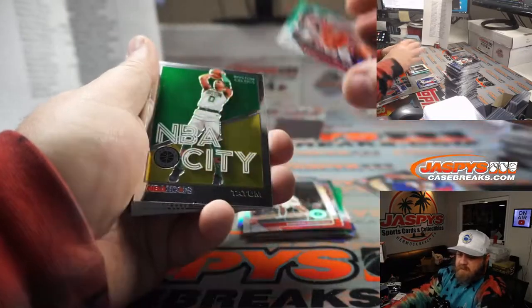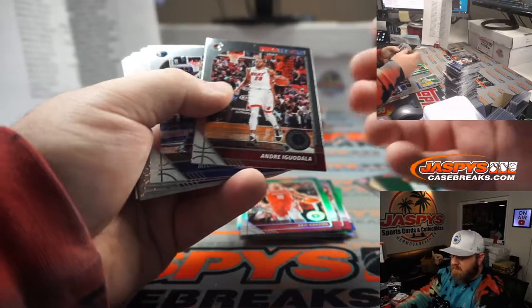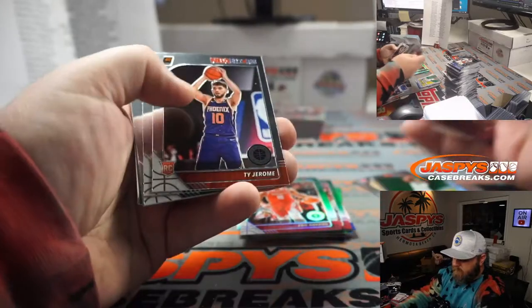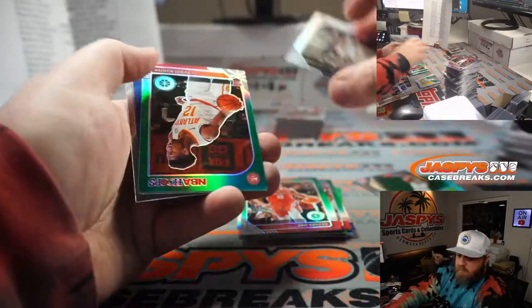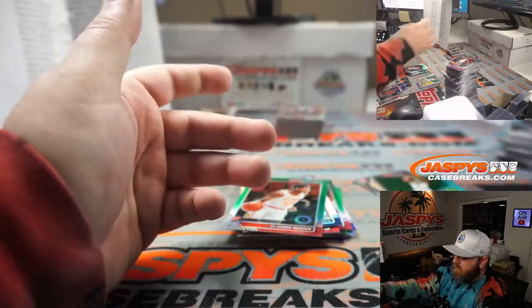Eric Gordon for the Rockets, Jeff Click. Tatum, Celtics, Greg Whaley. TJ Warren for the Pacers, Miguel Ramirez. DeAndre Hunter for the Hawks, Matthew Shearer.